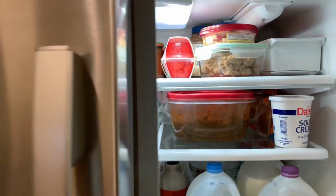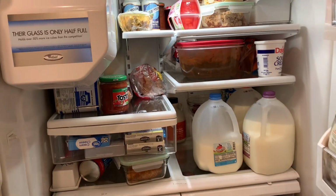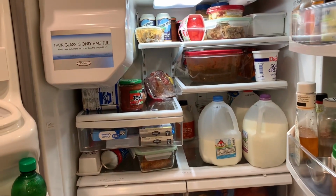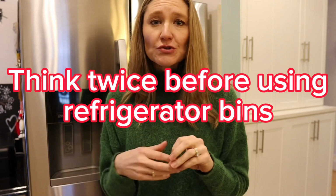I don't always buy the same things or the same products, so it's not like I'm refilling a bin or restocking it. And sometimes I just find it a pain to have to pull out multiple bins just to get to what I need. So I recommend if you feel the same way, don't go for the bins. Just try to organize your fridge in the way that you use it and make sure that you're rotating through your things and keeping it clean. But the bins is what I wanted to talk about in this hack, is to think twice before you invest in all those bins that you see online.